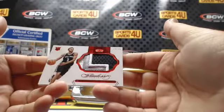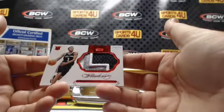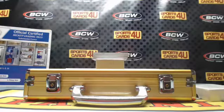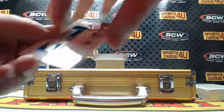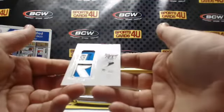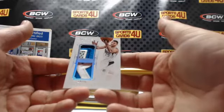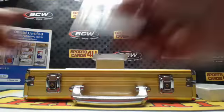Ruby, 15 out of 15. Three color patch, rookie. For the Spurs, Kyle Anderson. Fourteen out of 15. Four color patch, two color nameplate patch. For the Mavericks, Chandler Parsons.